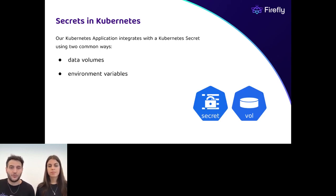Basically, there are two common ways to consume secrets in a Kubernetes application. The first one is using a volume: we mount the secret value into a volume in the form of a file, and our application reads it from the container's local file system. The second, and most common, is using an environment variable: the secret value is injected into our container runtime during execution. Both are easy to use and integrate easily with other Kubernetes resources, such as deployments, stateful sets, and eventually a pod.